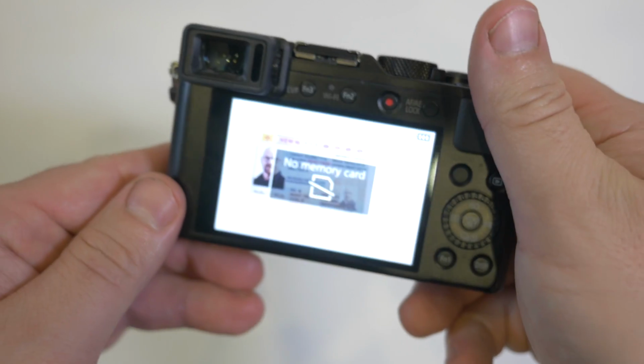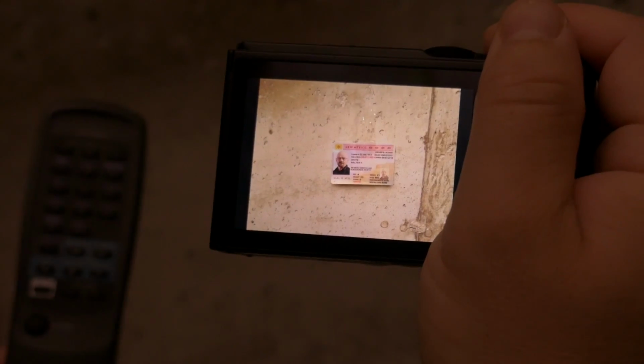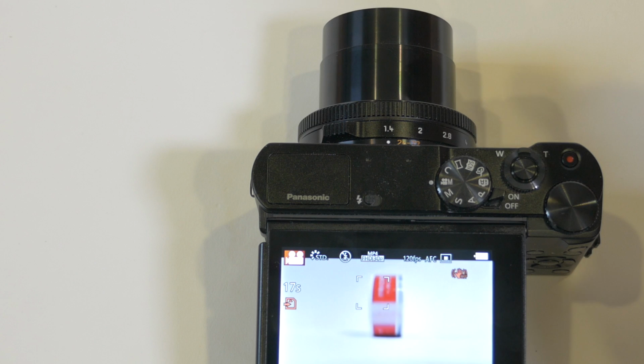It just fits. The LX10 proved to be the best camera with the most features, the best image quality, and really well built. It just didn't fit my hand. I suggest you go out and test out an LX10. If it fits, that's the camera I would recommend.